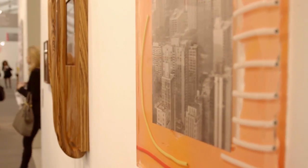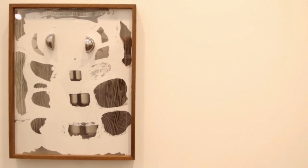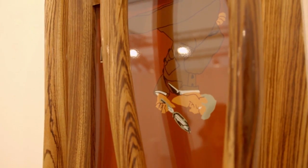So we're here at the booth for White Cube Gallery with some new works by Elad Lasri, who is a sort of conceptual photographer who's always mixed photography with different colorful framing devices and sculptural elements. And it seems like with his newest works, he's really taking that to a different level, especially with this one, which has a very sculptural, amorphous zebra wood frame.